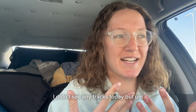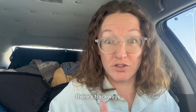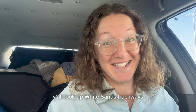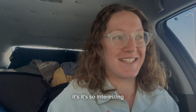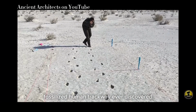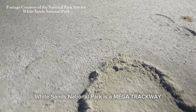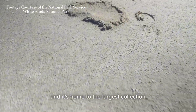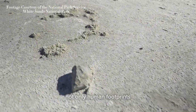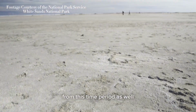I didn't see any tracks today, but even where I'm working out at White Sands National Park, there's trackways out there that people don't even know about. And I'm like, y'all, look up White Sands Trackways. It's so interesting. Making it the longest and straightest fossilized human trackway ever discovered. White Sands National Park is a mega trackway, and it's home to the largest collection of fossilized footprints from the Ice Age. Not only human footprints, but also animal footprints from this time period as well.